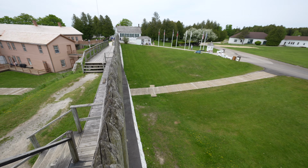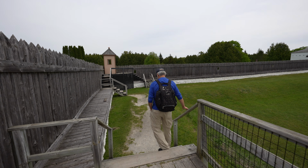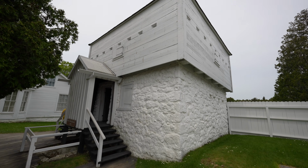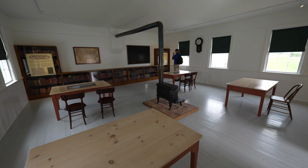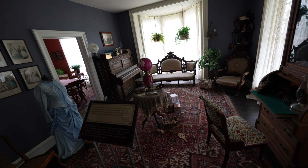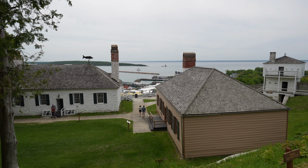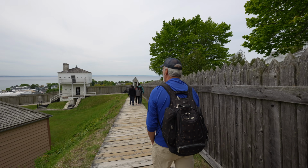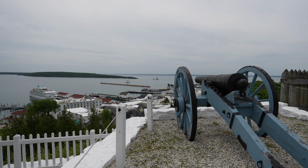This is a big old property and it's very hilly, which is interesting. It's actually not the high point, but it's pretty high. You can get some good views. Fort Mackinac has a storied history that dates back over 200 years. The fort itself was built by the British in 1780 and was used during the American Revolution. It was especially important because control of the Straits of Mackinac was vital to the fur trade, which was important in the Great Lakes area during that time.